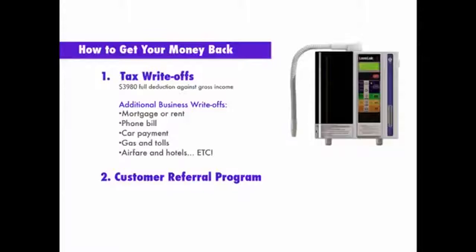Now, on top of that, they also have a customer referral program that is very unique, unlike anything that I've ever seen before. And what happens to a lot of our customers is just because they experience the amazing benefits of drinking Kangen water, they end up by accident sharing it with people, because people get really passionate about drinking Kangen water because it's a very high quality product.